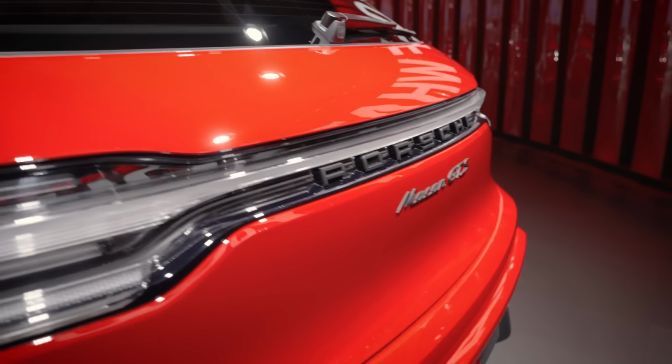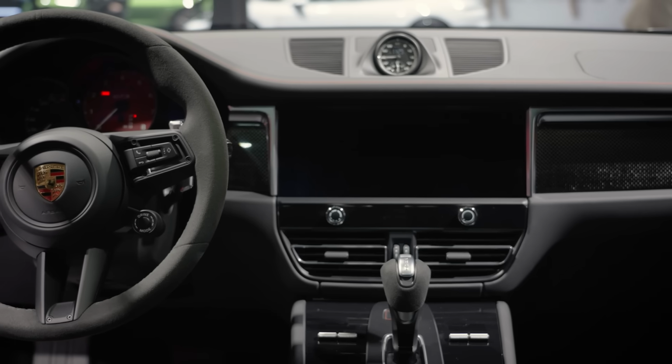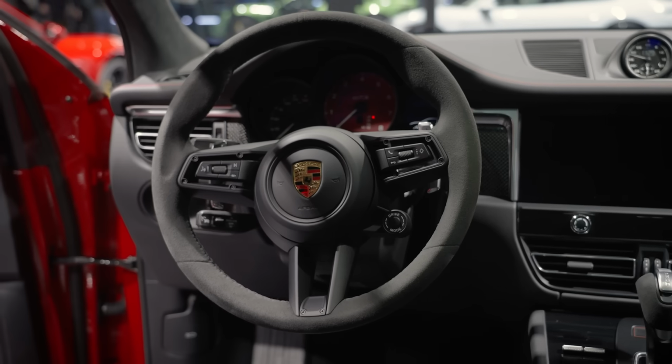Aside from the engine swaps, the Macan's exterior styling has been reworked, and many of the cabin's hard buttons have been swapped for flat panels with capacitive touch buttons.